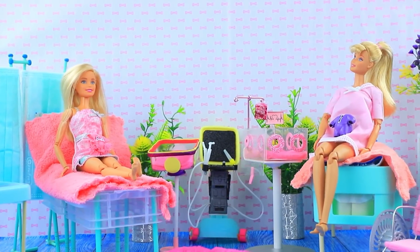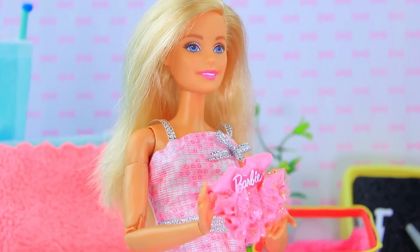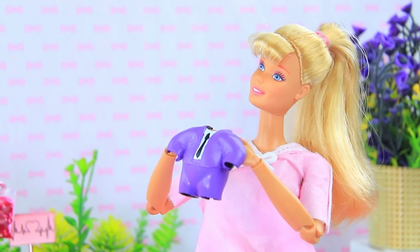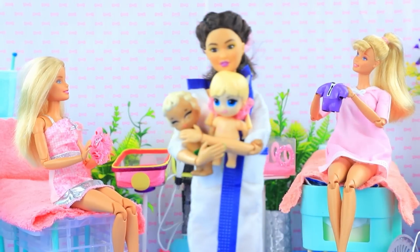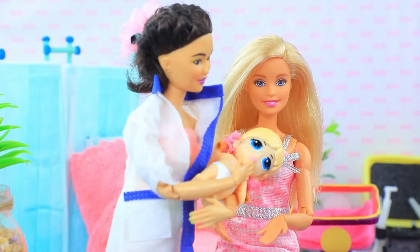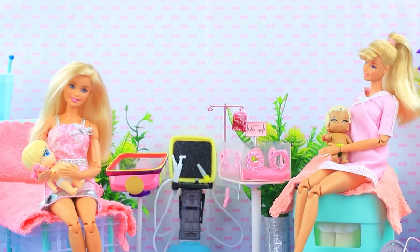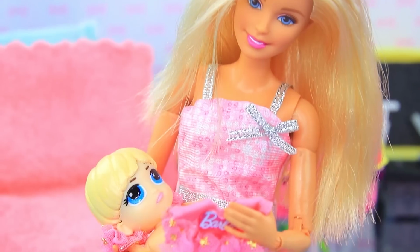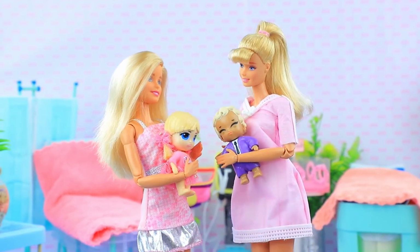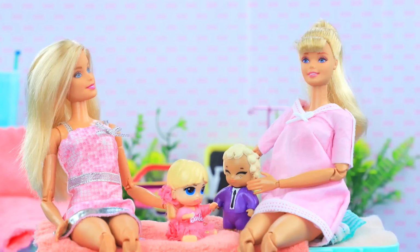Mommies are waiting for their extracts from maternity hospital. I already bought a pink dress for my baby girl. And I bought a suit for my baby. Congratulations, mommies. You gave birth to beautiful kids. Here, take them. Whoa. It's time to try on their new outfits. The babies met each other. They became friends right away.